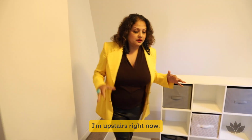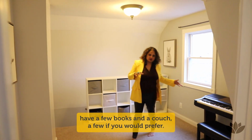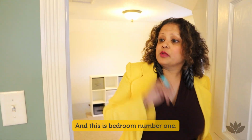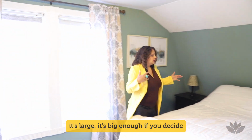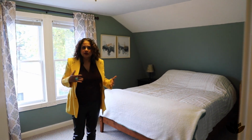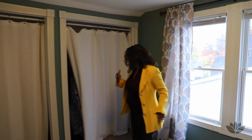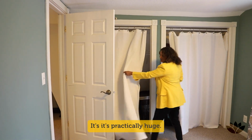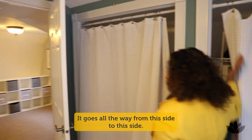I'm upstairs right now, and there's this lovely area where you can have a few books and a couch if you would prefer. And this is bedroom number one. It's lovely, it's large. It's big enough if you decide you want to put in a California king size bed, but it's nice and large, very comfortable. I love all this light coming in. And there are two large, look at the closet. It's practically huge. It goes all the way from this side to this side.